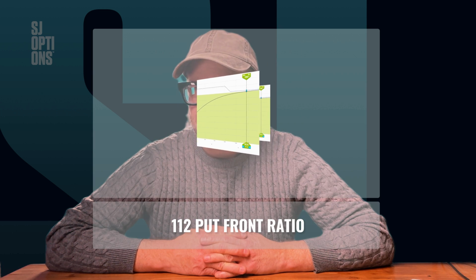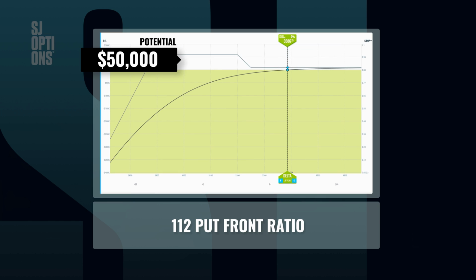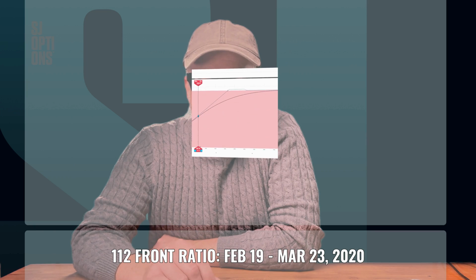The 112 strategy, similar to the naked put, aims to make about $9,000, but it also has a chance to profit roughly $50,000 with a small move to the downside during the last week of the trade. Take a good look at the beginning risk profile on February 19th, 2020. Now, let's fast forward to March 23rd when the market hit the bottom of the market crash.